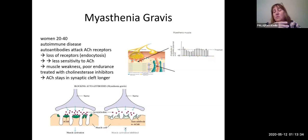So the way that we treat it is to give medicines that prevent the acetylcholine esterase from breaking down the acetylcholine so it hangs out there and has a second chance to bind again. So what do you need to know about this? Well, look at the pictures because it sort of explains it, but this is an autoimmune disease where antibodies are attacking acetylcholine receptors.